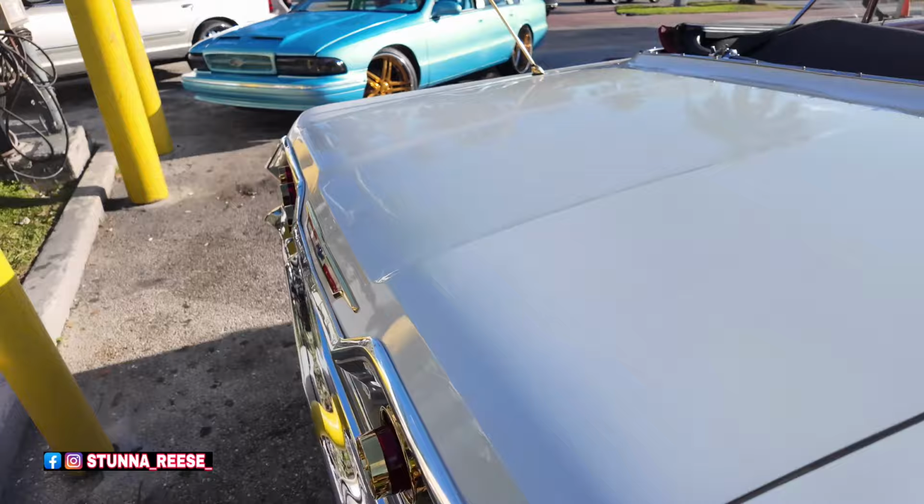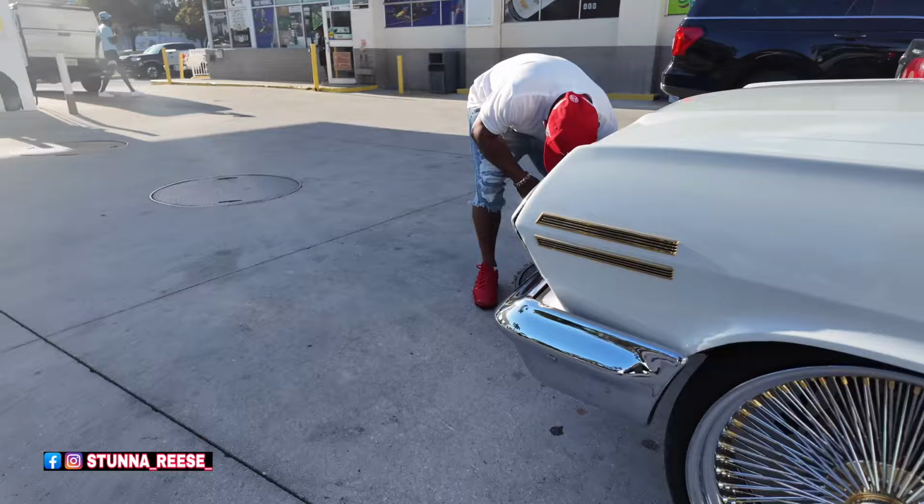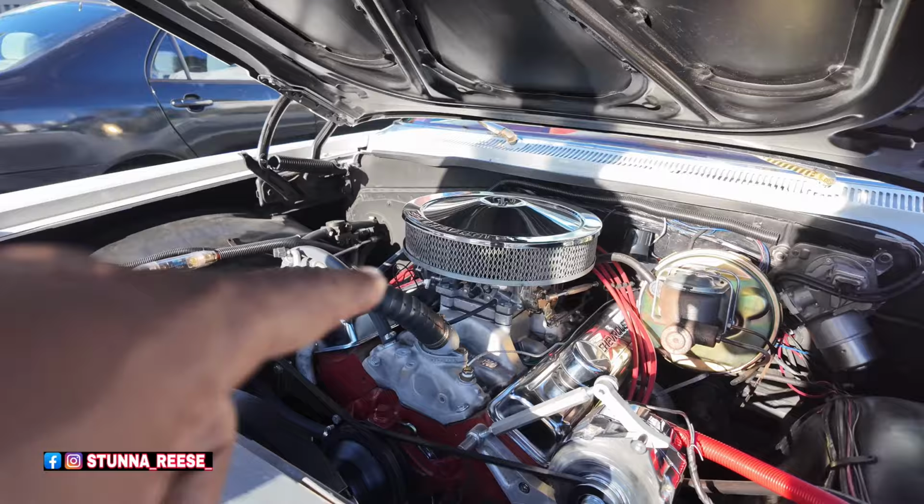So what engine? 327. 327, yeah, that's what was in my car. Listen, it's all original with a brand new AC system. Yeah, so this is the engine that actually came in my car, y'all, black, when I first bought it. I got an LS swap in it now, but this is the engine that came in it.